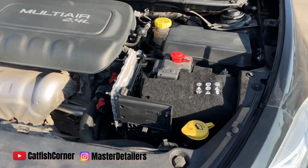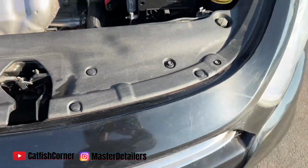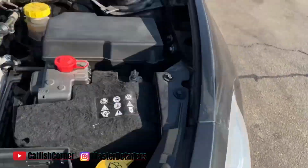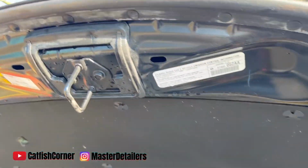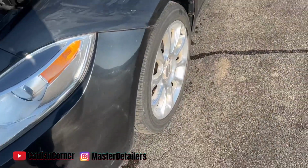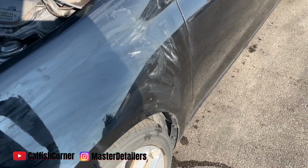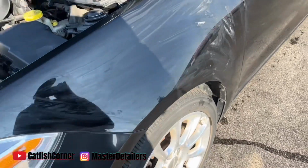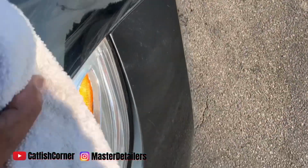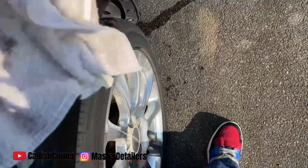Hey guys, we back. Look at the engine compartment. It still needs a little work, but it came out pretty good. I still got a lot of work to do on this car, but the engine came out pretty nice. And guys, I put a little of my secret potion on this fender just to see how it's gonna come out, so I can give you guys a little insight on how it's gonna come out. So check this out. This just by hand now. Y'all see it?